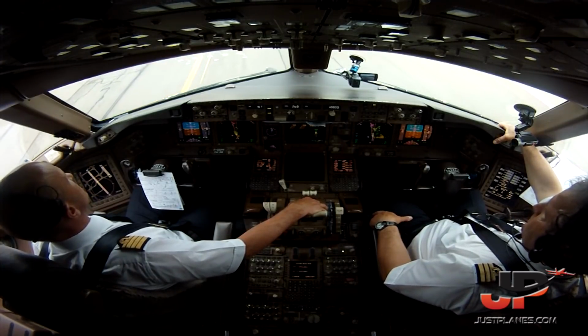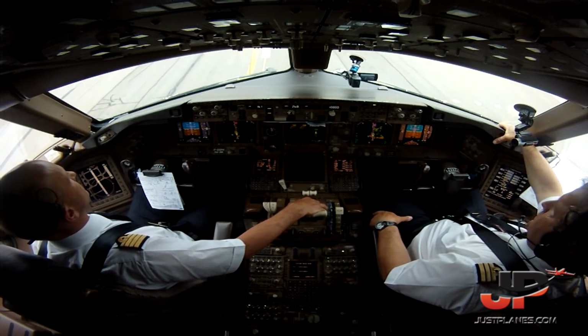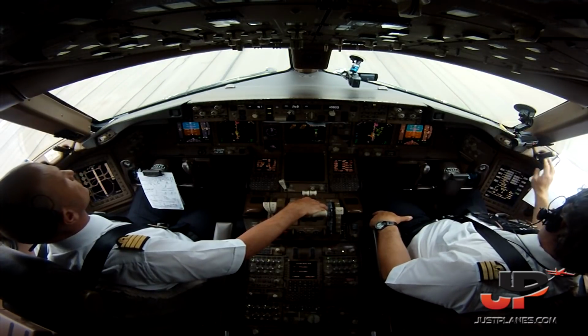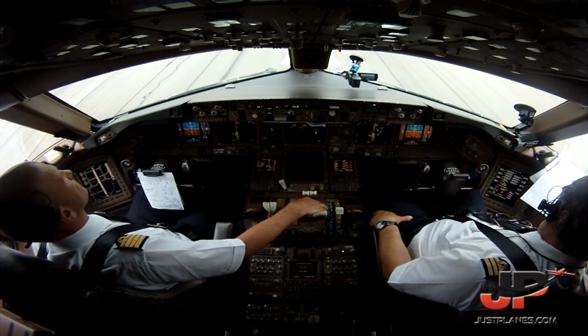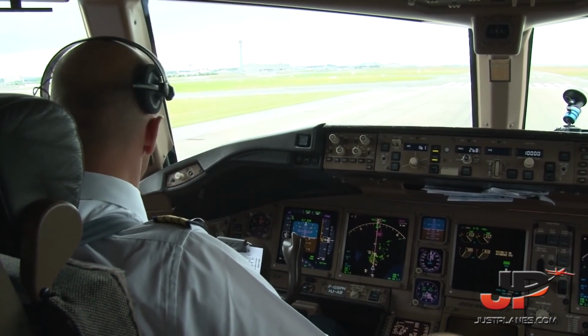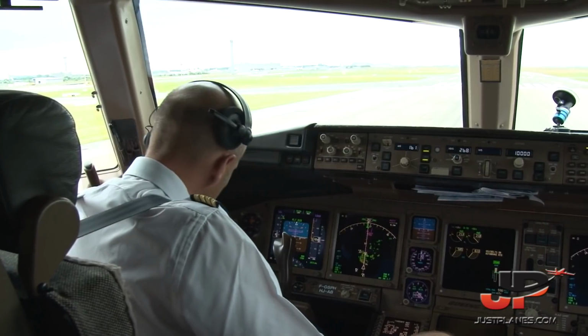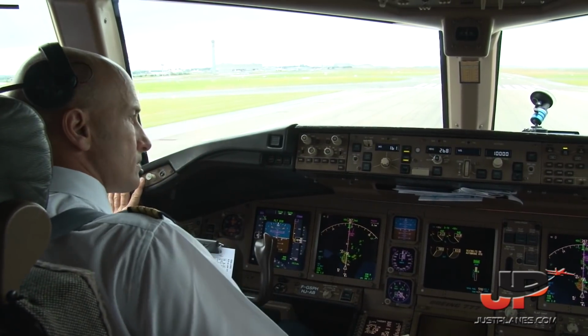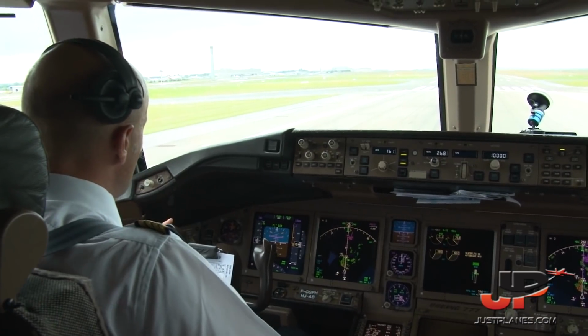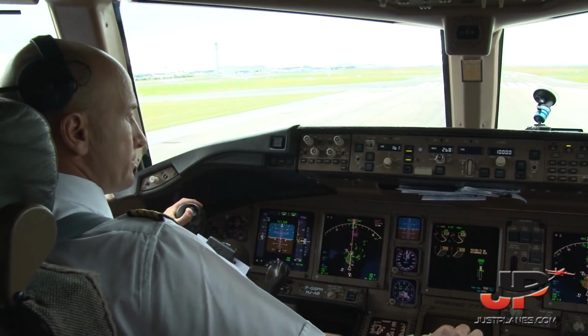On runway 27 left. Air France 010, wind 300 degrees 19 knots, runway 27 left, clear for takeoff. Air France 010 is clear for takeoff, runway 27 left. Je suis prêt. Take off.